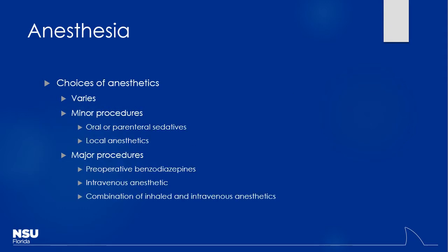So looking at our choice of anesthetics, as I mentioned, it depends on the type of procedure you're doing. Are you just doing a dental procedure requiring local oral anesthesia? You can just use minor sedatives and maybe some local anesthetics like lidocaine. That could be one situation, right? Versus more major procedures, where you're going to be giving preoperative benzodiazepines to help with, what do you call it when you're decreasing anxiety in a patient? Anxiolysis, right? The drug is an anxiolytic, but you're inducing anxiolysis. So you're helping with the preoperative anxiolysis, and you're helping with the amnestic properties there.